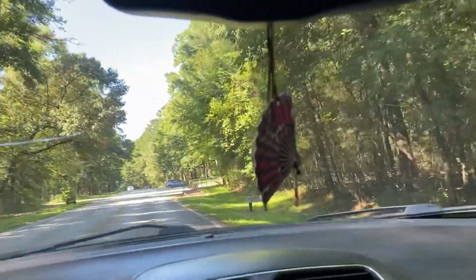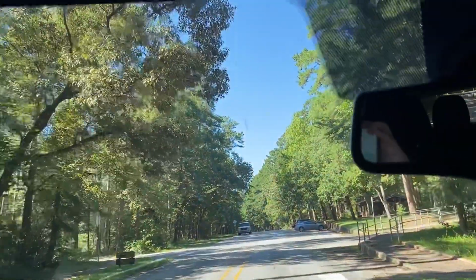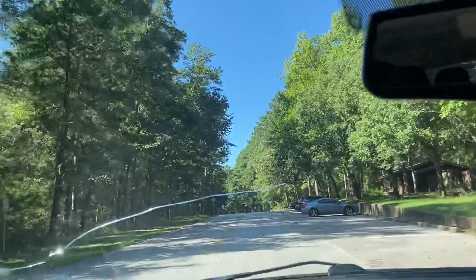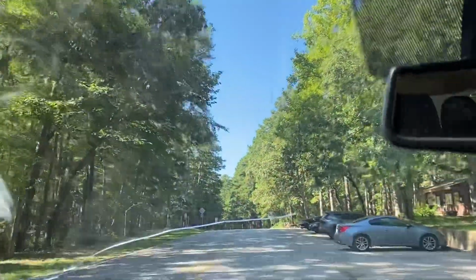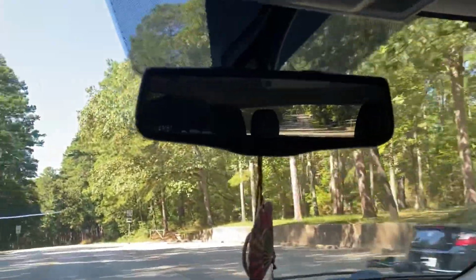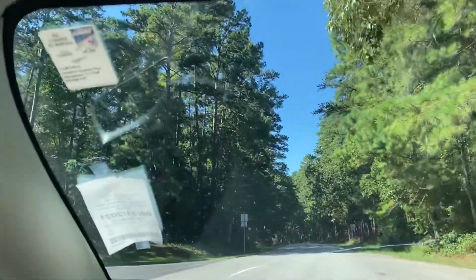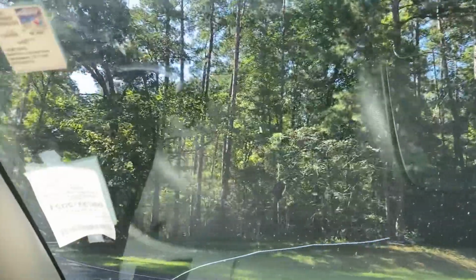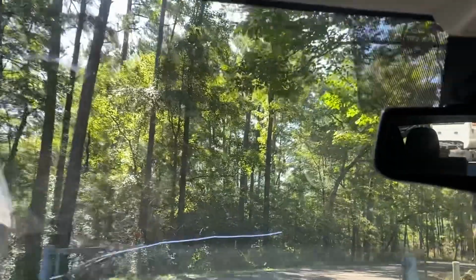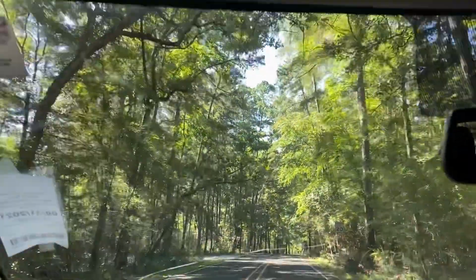So here is a sign that says alligators do exist in the park. There's Nature Center parking here off to the left. If you want to see the Nature Center, there's the Nature Center right there, with bathrooms. Like I said, the park ranger told us that the bathrooms back there at the entrance are the only air-conditioned bathrooms on property, and they probably have some venting in the other bathrooms.